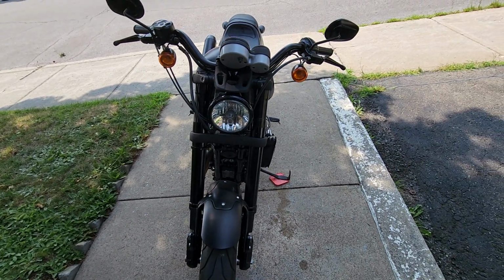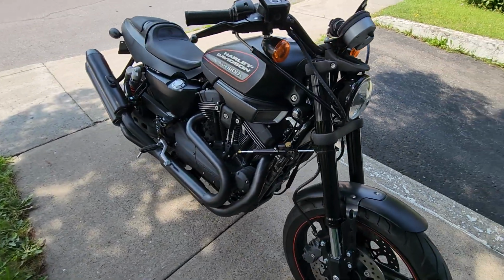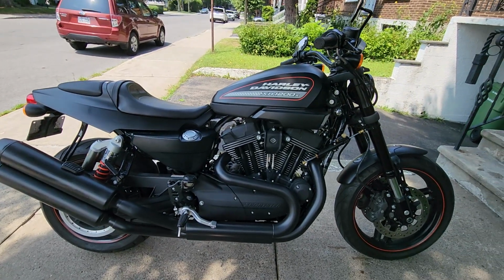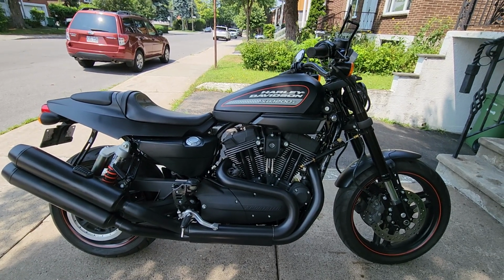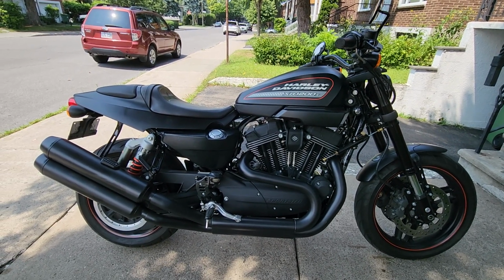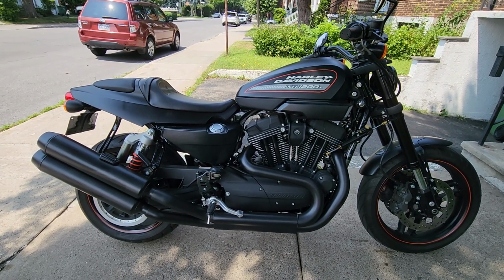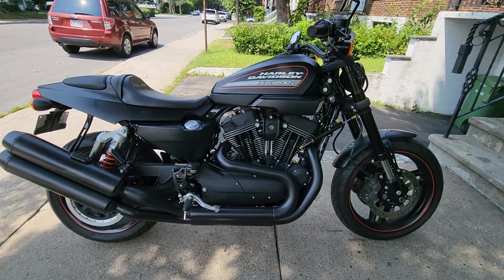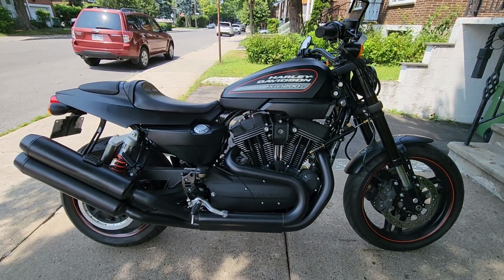Yeah, my beloved XR1200, XR1200X. See, now that's a Sportster. That's a sport bike. It's too bad, eh? Harley Davidson, they have this tendency when they produce a great bike like this, they only keep it around for 3 years. The XR 1200 was from 2007 until 2009, discontinued, replaced by the XR 1200X, which was 2010 until 2012, then discontinued, and they never really made anything else like it.